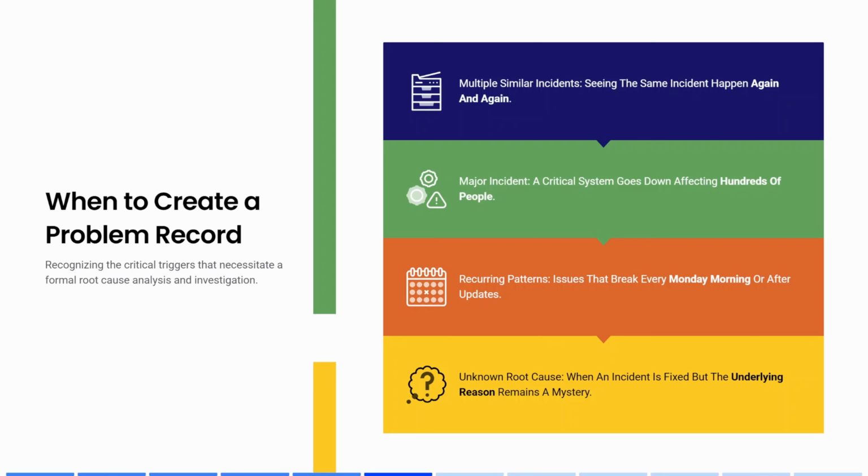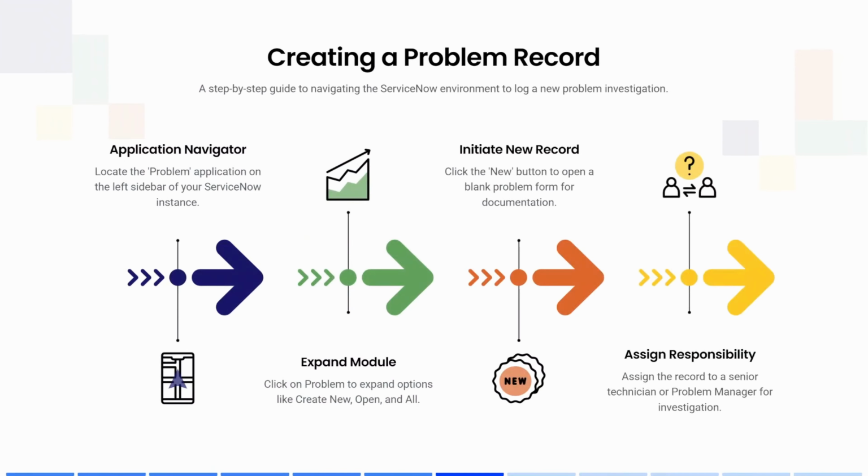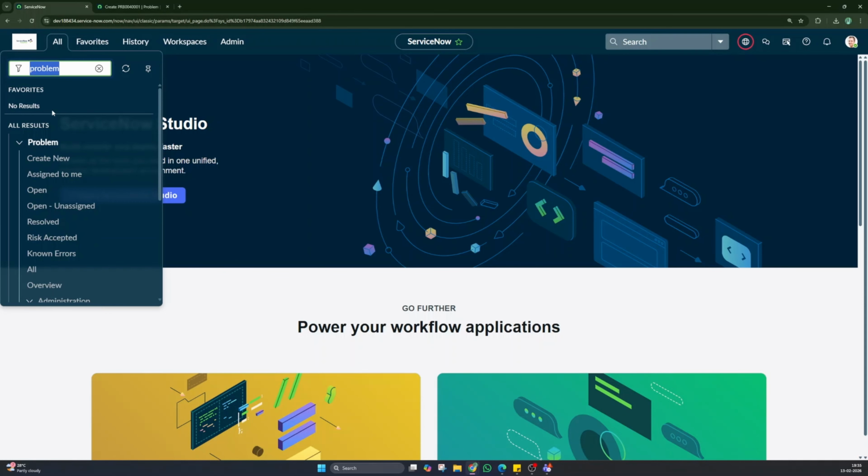All right, let's create a problem. I'm logging into my ServiceNow instance, so make sure you are logging into yours so you can follow along. Here we go. Let's look for the application navigator and search for problem. Under problem, we have many options. We'll expand these options. We have create new, assigned to me, open, unassigned, all these options. Let's click on All.